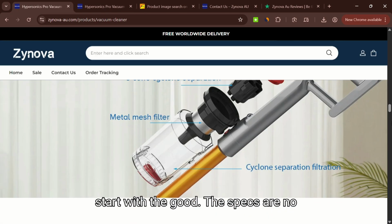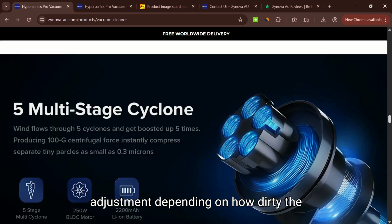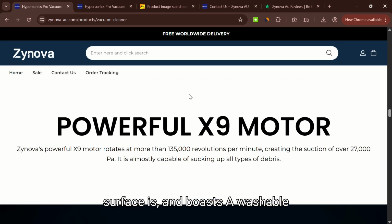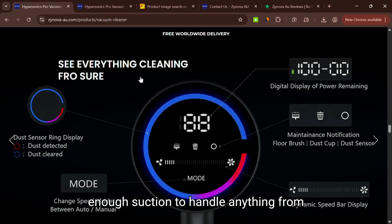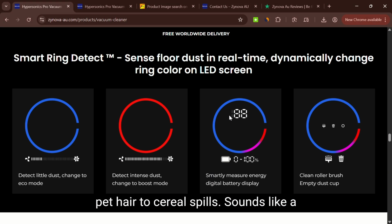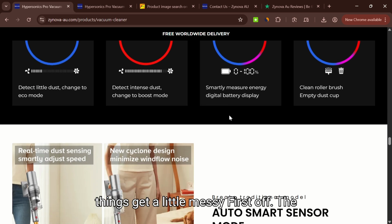So let's start with the good. The specs are no doubt impressive. It offers smart suction adjustment depending on how dirty the surface is, and boasts a washable HEPA filter, long-lasting battery, and enough suction to handle anything from pet hair to cereal spills. Sounds like a cleaning dream, right? But here's where things get a little messy.